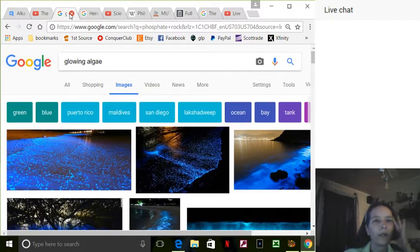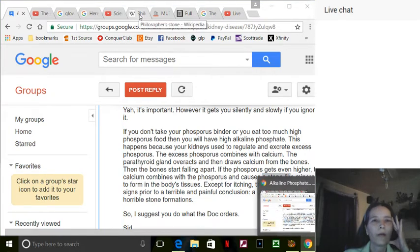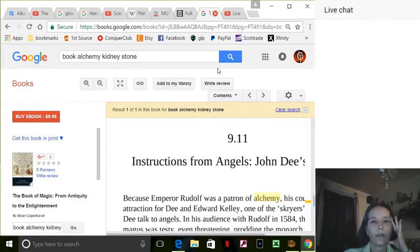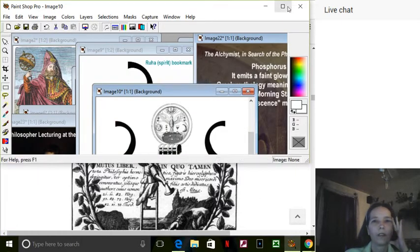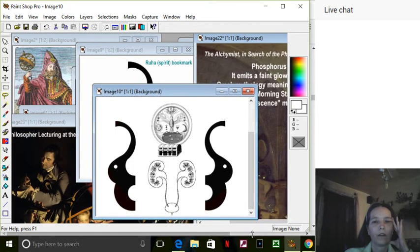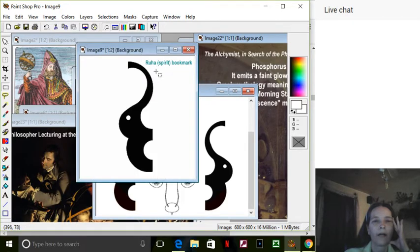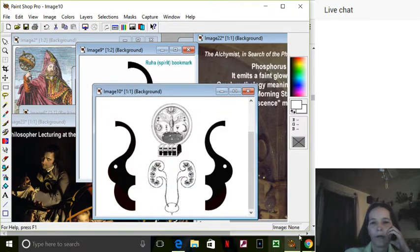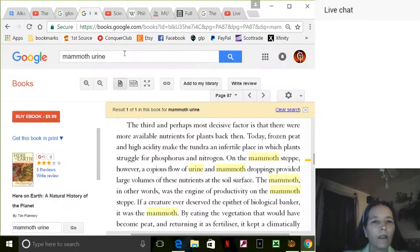I don't know what order I'm going here. It's also related to the Mammoth. Where's this one I found? Shoot. This was found on a website, ruha.in, and showed this as a mammoth bookmark. Ruha means spirit. But I wanted to link the mammoths as well. And I found, where is it? Right here.